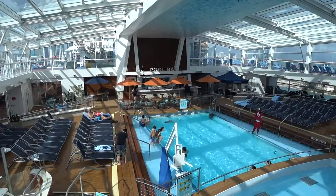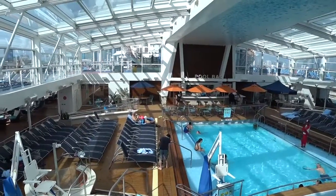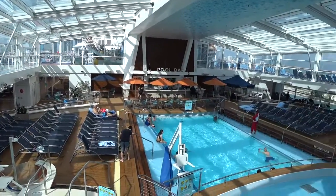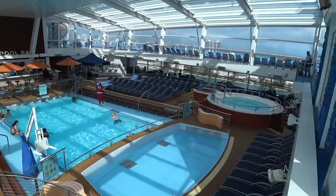And by the way, there are 3 Anthem class ships. They have the Quantum was the first one, the Anthem that we're on now, and the Ovation of the Seas will be sailing to Alaska round trip Seattle starting in 2019.